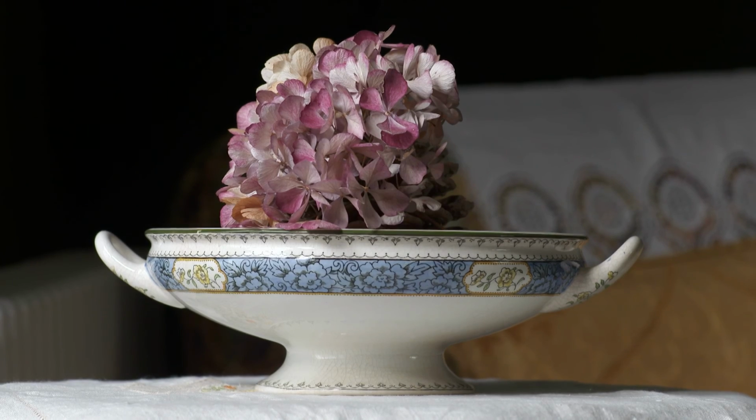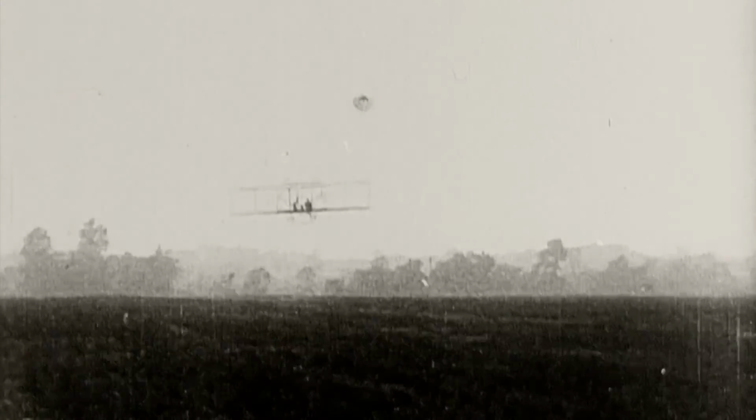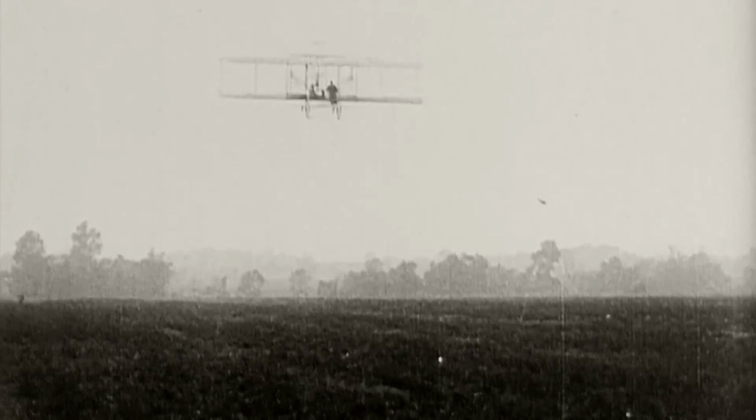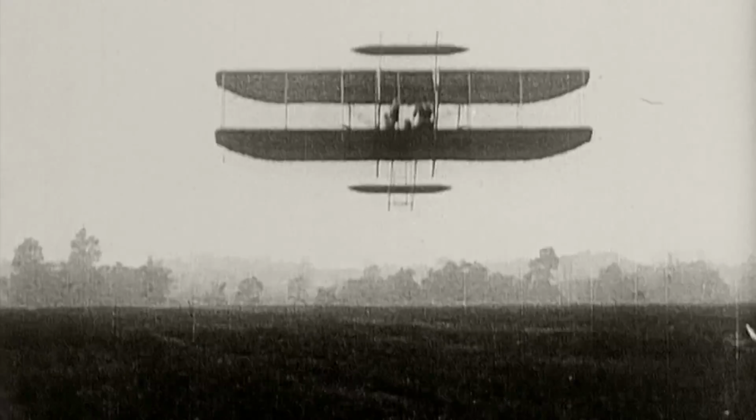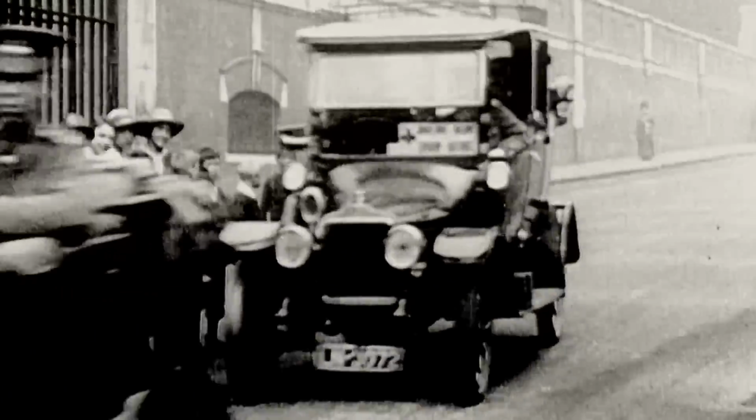But it wasn't all doom and gloom. This was an age of firsts. Innovations of the Edwardian era include such fantastical breakthroughs as the first powered, sustained, successful flight by a machine heavier than air, the first mass production of motor cars, the first vacuum cleaners and electric washing machines being manufactured in the UK. In other words, the Edwardians were laying the foundations of our modern world.